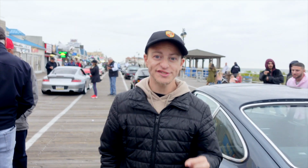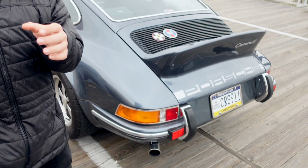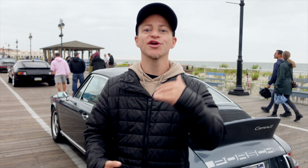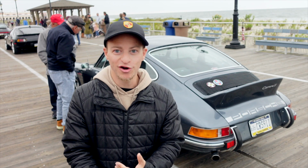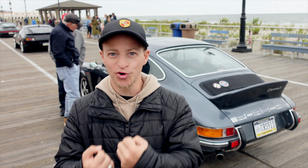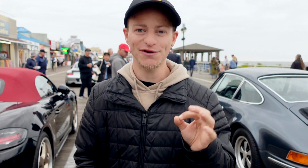So this is a 1970 Carrera RS in Venetian blue. If you really think about it, everyone loves the Porsche GT3 RS from today, the GT4 RS. This is essentially that car from 1970. This was the more track-focused car, the car that was more raw, more crazy. So this was the GT3 RS before the GT3 RS was a thing. Mad respect for this car right here.